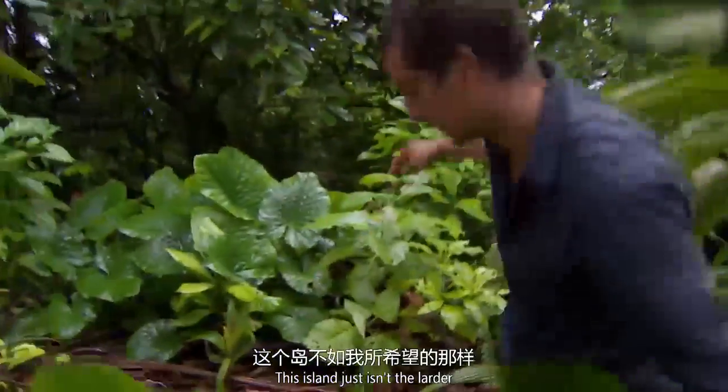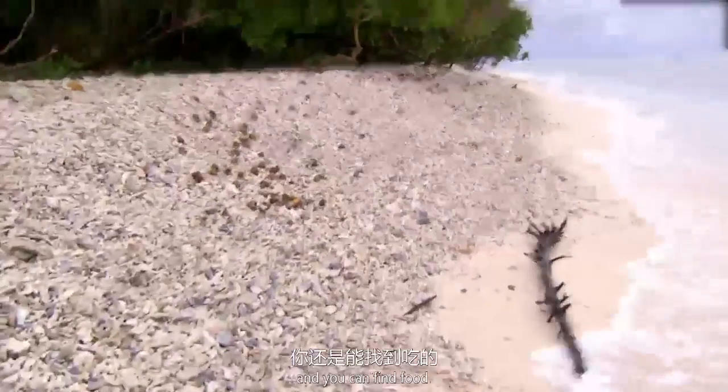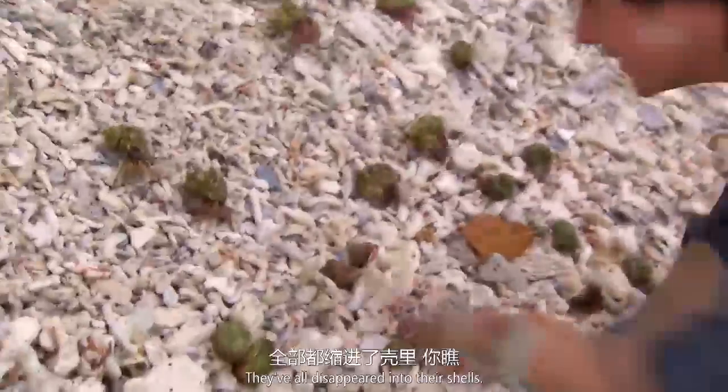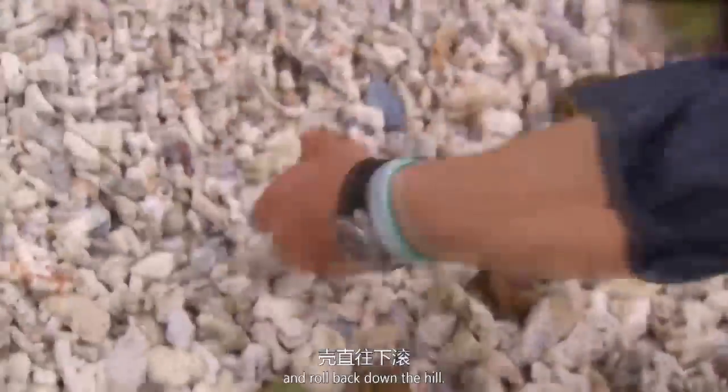This island just isn't the larder I was hoping for. But if you look, you can find food. Yeah, the hermit crabs. Look, they've seen me coming, they've all disappeared into their shells. Look, watch. Disappear and roll back down the hill.